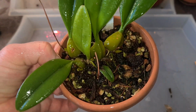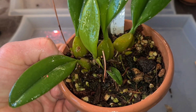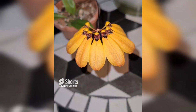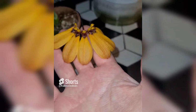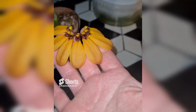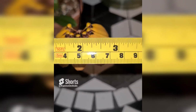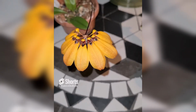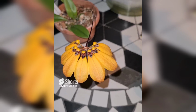Now we're going to see it in bloom. I think you're going to love the flowers. Bulbophyllum Mastersianum, a species Bulbophyllum orchid, is out. Took quite some time for her to develop her body into this beautiful flower. 3 inches across on this orchid, supposed to be 3 years or 2 years to flowering size. So I can recommend this orchid to you guys.